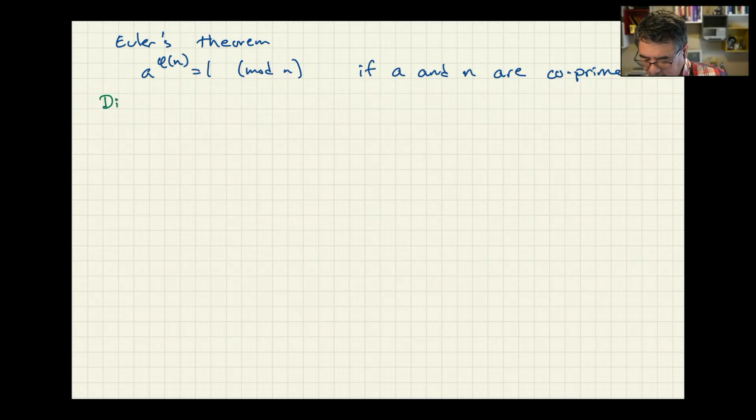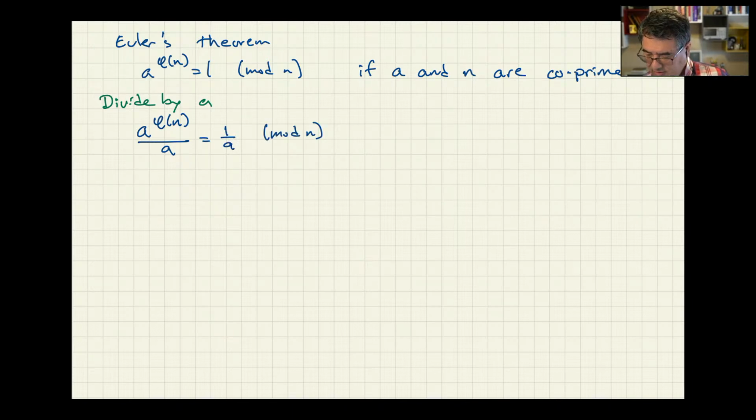So I'm going to divide both sides by a. And I get a to the totient of n divided by a is equal to 1 over a mod n. But let's rewrite that without the division in there, because remember, division kind of poses a problem. I can take care of the division on the left side by just subtracting 1 off of the exponent.